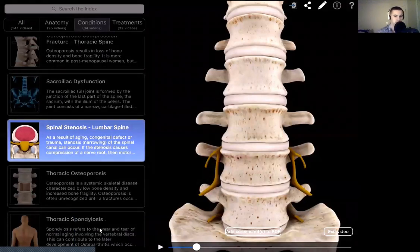All right, guys, we're going to be talking about spinal stenosis today. Spinal stenosis usually occurs in individuals over the age of 65 and it hurts a lot with extension.